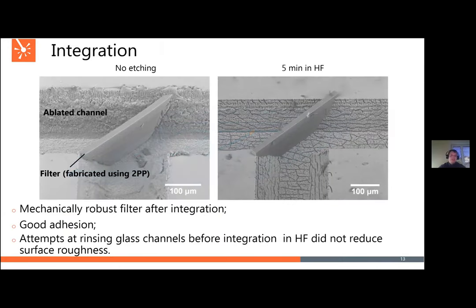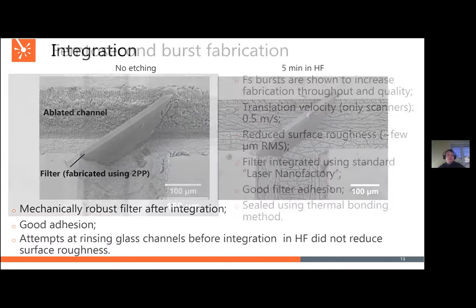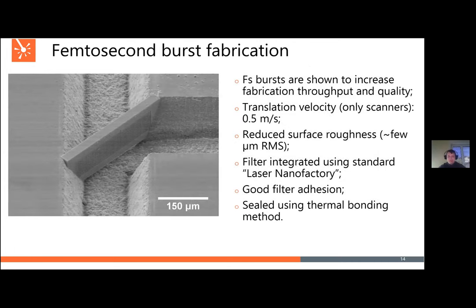So we made some structures right away, and because our goal was to go as fast as possible, we sacrificed some of the surface quality at first, but the adhesion of the filters was quite good and we were quite happy with the initial result. We tried some post-processing steps, but they proved not to be as great as we expected. But what did work was using femtosecond bursts. We are only now really getting into this, and there will be a talk in this seminar, so I highly encourage you to listen to it, and that's why I skipped most of the technical details. Basically, it allows us to both enhance the fabrication throughput and enhance the surface roughness, and adhesion of the filter is good.